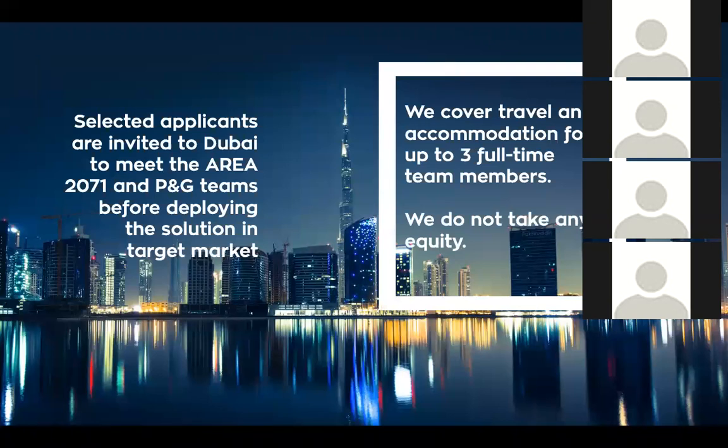The travel and accommodation is covered up to 3 full-time team members of the selected startup. Area 2071 does not take any equity in any startup in any of our programs, including the ones we have with the private sector. However, your commercial engagement with P&G could develop into equity, could develop into investment. To be honest, that's up to you. That's up to the discretion of yourselves and P&G. But from our end, we don't take any equity.